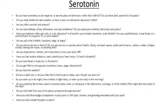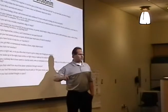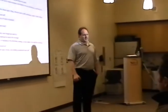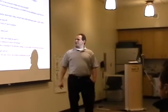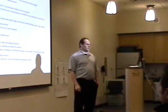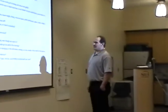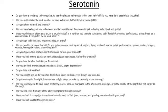These are all serotonin. Serotonin is more your Prozac, your SSRIs, which they say. You find relief from any of these above symptoms through exercise. The best serotonin is actually exercise. So if you want to raise serotonin and you're feeling down and you're not feeling good, exercise is the best way to stimulate this neurotransmitter. And then suicidal thoughts or plans.